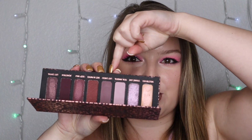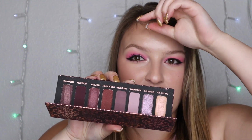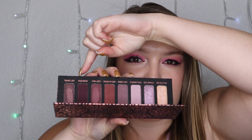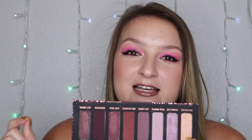So these 4 shades don't scare me. I'm comfortable using them. These 4 shades kind of scare me because first of all, this shade right here is so dark, it looks black. I don't use black because it scares me. So again, half of the palette, these 4 shades are beautiful. I love them. I use them quite often. And then these 4 shades I've tried to use, but they haven't turned out well, so I'm just kind of not using them.